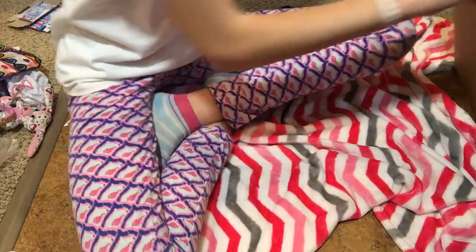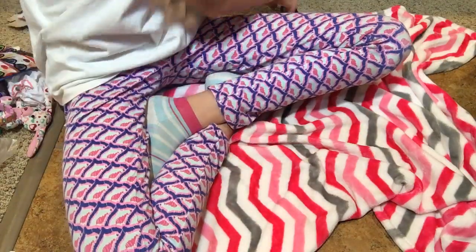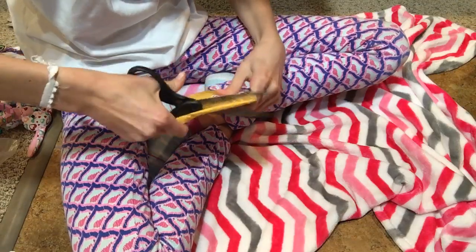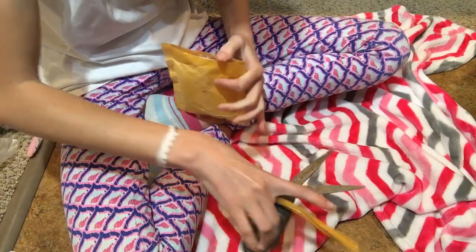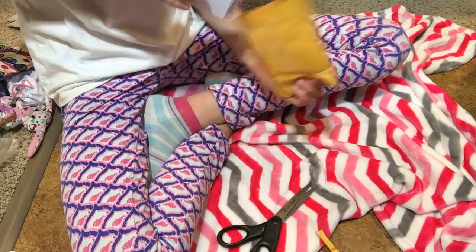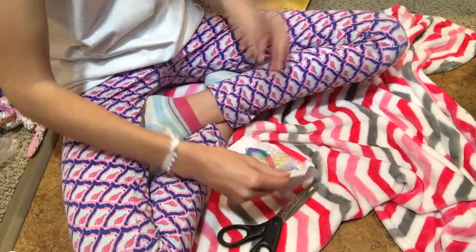I don't really feel like opening letters right now, so... oh, wait. Here's, like, a little package. That's cute. Yeah, I don't know. I just don't really want to open letters right now. Okay, let's see.